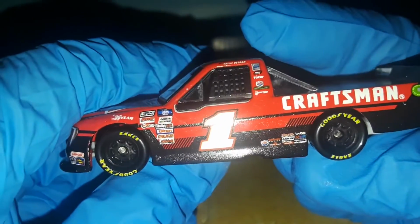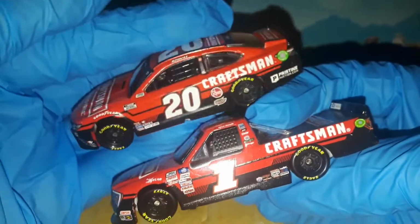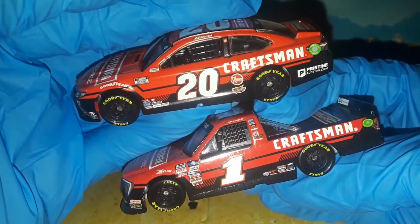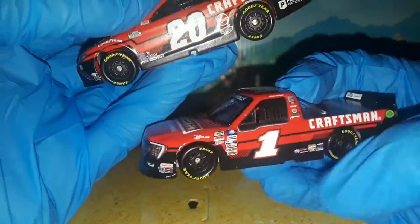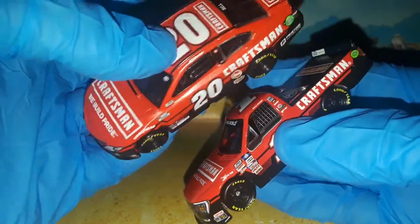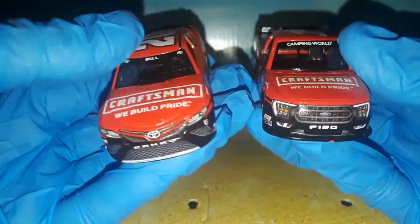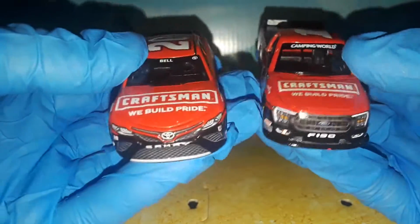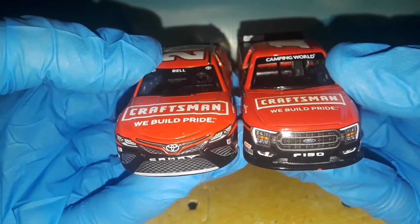And of course, this is a throwback paint scheme to Christopher Bell, Daniel Hemric, and Denny Hamlin. As you could tell, the exact same paint scheme. I don't know how in the world Toyota and Joe Gibbs let this happen, but they did. So we're just gonna, and this car has ran races, this Christopher Bell car. So this diecast has been busy in my collection because I love running that paint scheme for him.